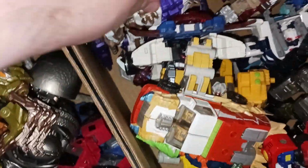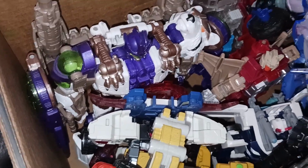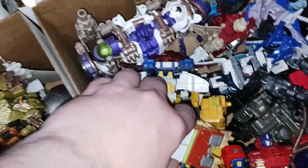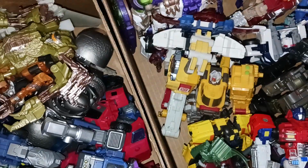Love him from Fall of Cybertron. Leader Class Tigerhawk. That one's sick. Love that one. I don't have Sandstorm yet. I don't have Leader Class Sandstorm. I want to get that, but I don't know when I will. Beast Hunters Ratchet. Very cool as well.